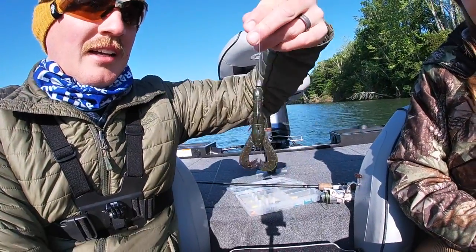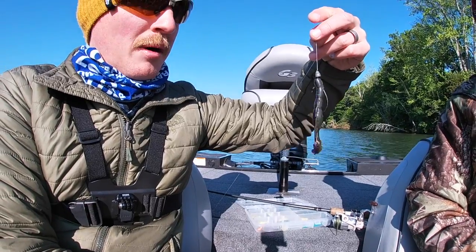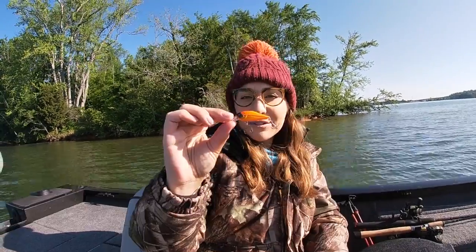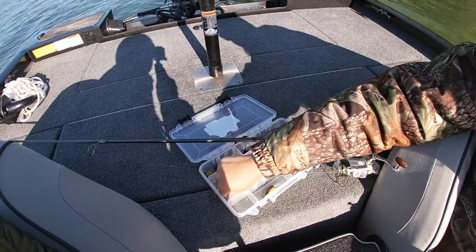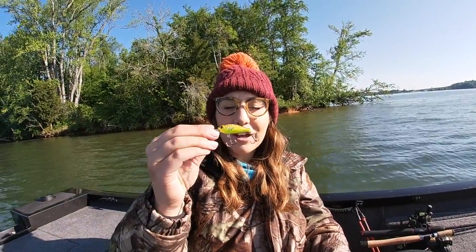I'm gonna throw the Kraken crawl, and it's a beautiful color, Alabama bug or something like that. I love the purple and green in it. It just caught a fish actually, first cast. Awesome. Beth, what are you throwing? This new little chihuahua I got. I'm gonna try this one. If I'm not getting anything on that one, then I may switch to this other color that's got that little bit of shine in it.